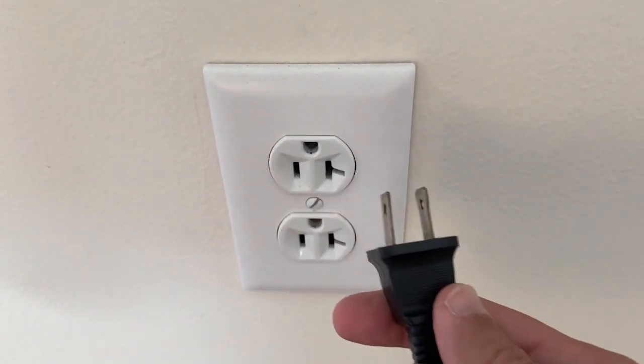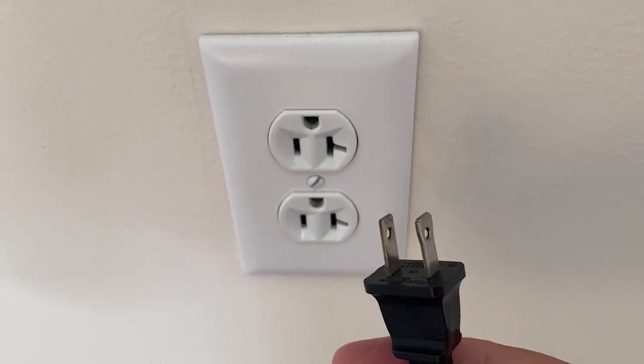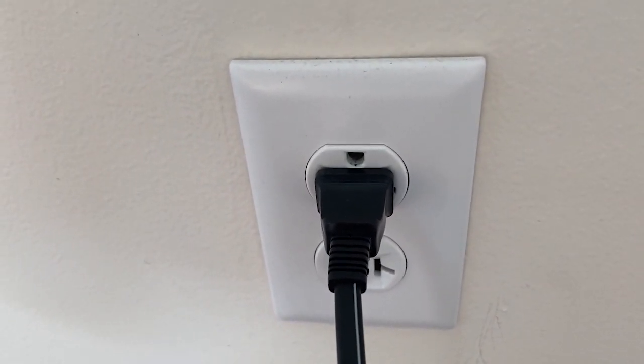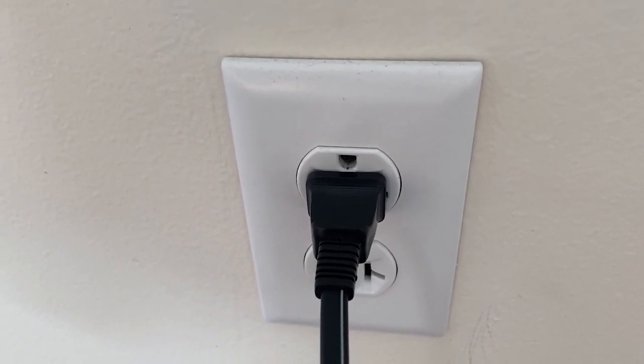I'm going to show you a few really simple ways to try and solve your problem and get you back up and running again. The first one, it's the easiest one to try, and that's to unplug your TV from the wall outlet and wait 60 seconds. Now don't be impatient here, wait the whole 60 seconds, then plug it back in. This is very different from turning your TV on and off with your remote control. This is what we call a hard reset of your TV.